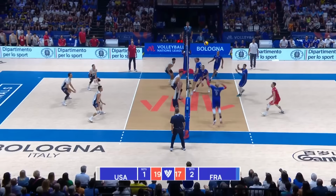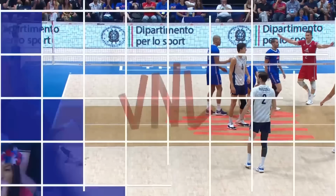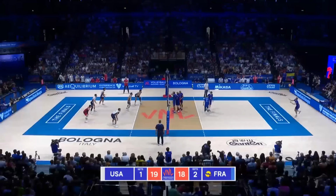Well played, and Capet quickly out wide. Nice speed to the antenna, really fast set. France getting that offense going. They can't let two blockers get right in front of them. Good pass to get things going. Still though, the USA have the lead. They're siding out to go two in front.